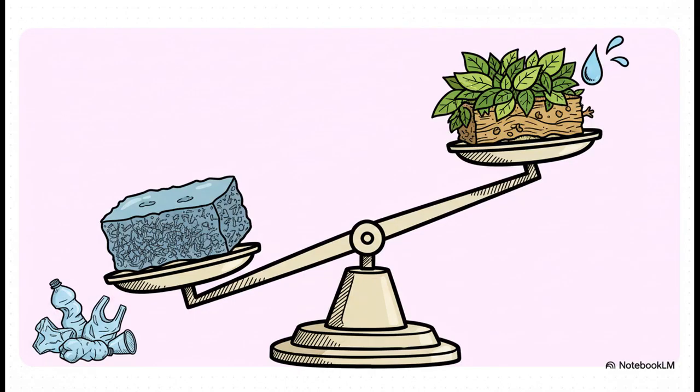Yeah, so for decades, this was the deal. You could pick the super high-tech plastic that worked great but polluted, or you could go with the green option that, well, didn't work so great. It's a classic trade-off between performance and sustainability. But what if you could have both?